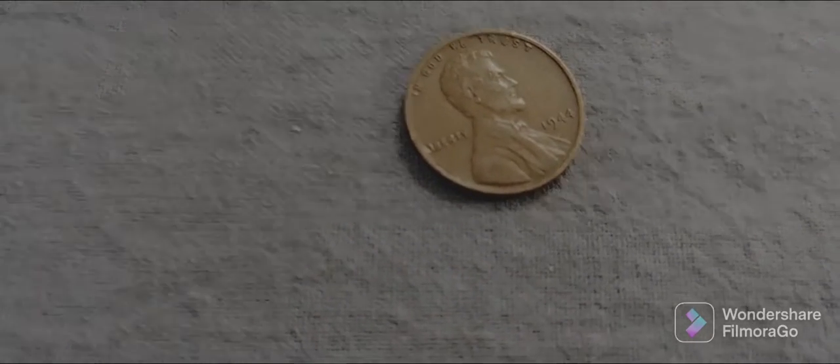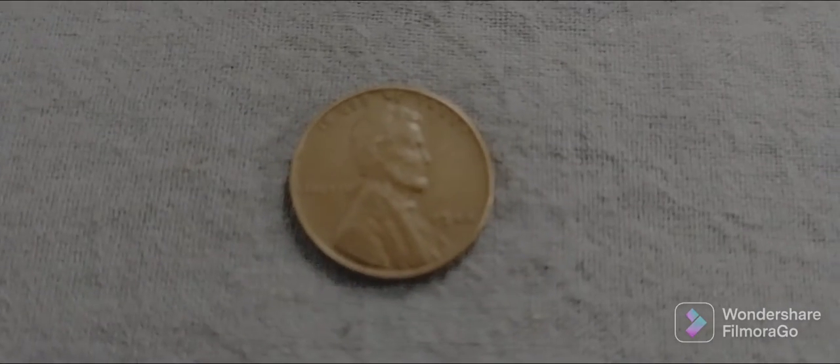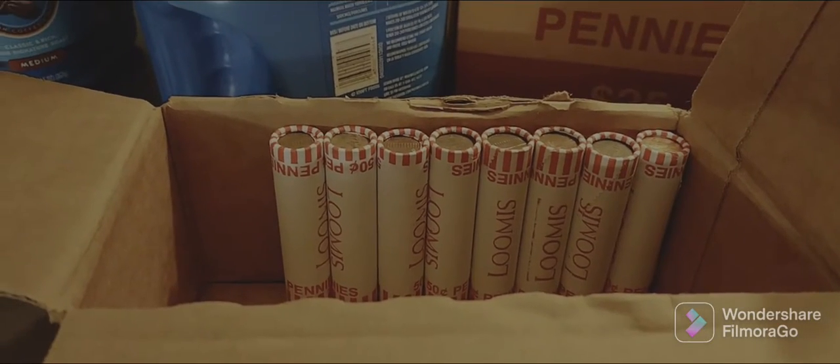Roll 38, and we have another one right here. There we go. See if we can get a good view of it. 44 Philadelphia. Roll 41 of box 2. Another wheat ear penny showing. Wheat Ears first. And 1944 Philadelphia. Very next roll. Date side showing. There it is, 1946 Philadelphia.